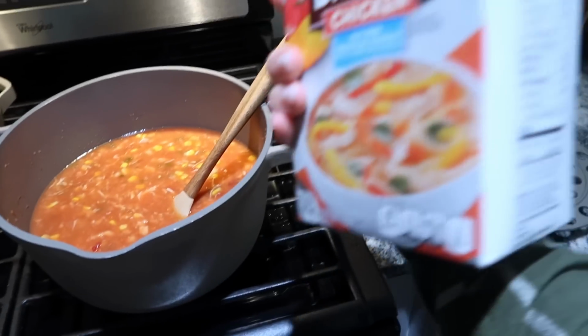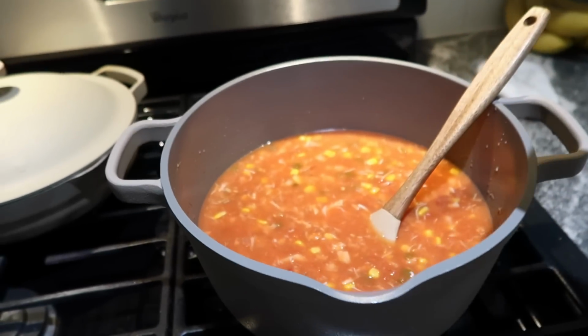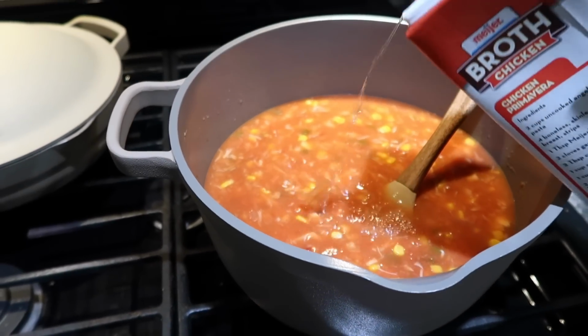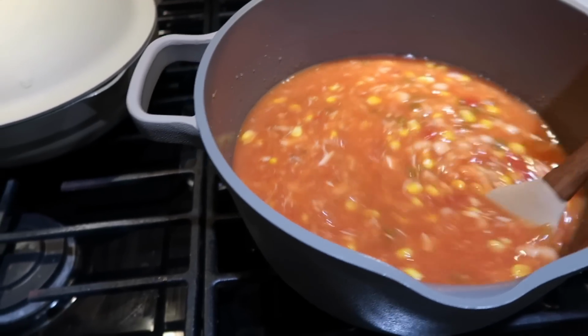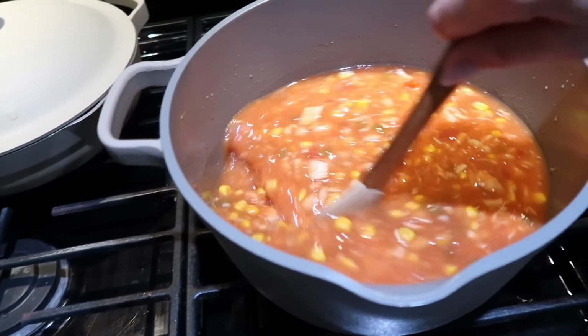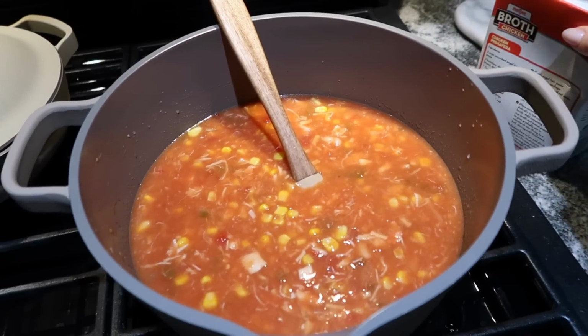So I just added half of this chicken broth. A lot of times I just kind of eyeball it, let it simmer, add a little bit more. So I'm just gonna start with half of it for now because I bought the bigger one. This is a 48 ounce chicken broth.